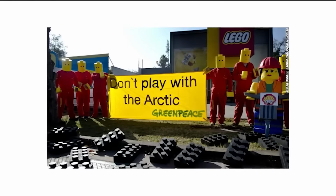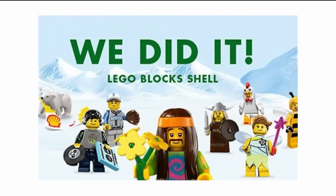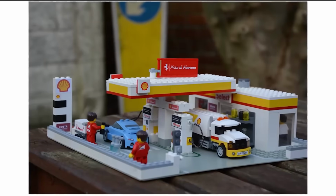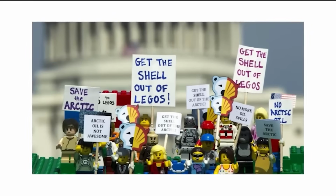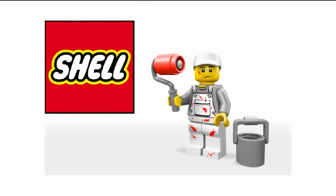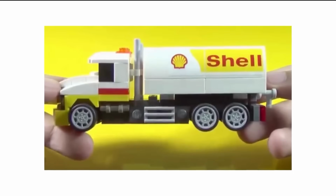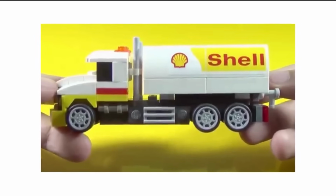And the result? Well, LEGO and Shell's alliance was short-lived, coming to an abrupt halt in 2014. LEGO initially debated the matter with Greenpeace, arguing that the issue lay more with Shell than with them, but that didn't help though, because the collaboration ultimately ceased, showcasing the influence of real-world concerns on colorful plastic playsets. So their contract was banned.